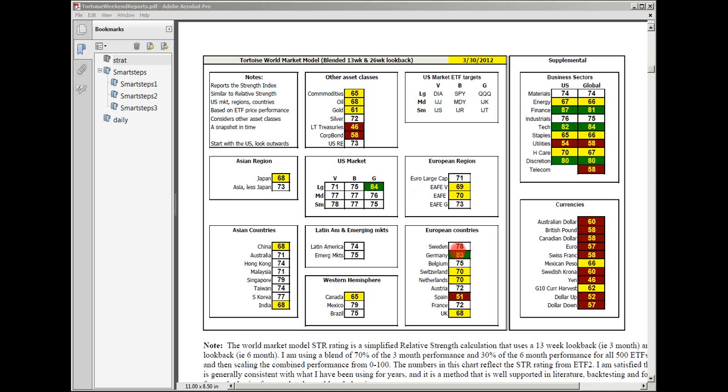Europe is a mixed bag with Germany leading, Spain lagging. The risk-on trade is still working with materials, financials, industrials, and tech, all well above average. Only energy lagging among the aggressive business sectors. The defensive plays of staples, utilities, and healthcare all lagging, especially utilities. That's really the risk-on trade when utilities are getting smacked that badly. Moving on.